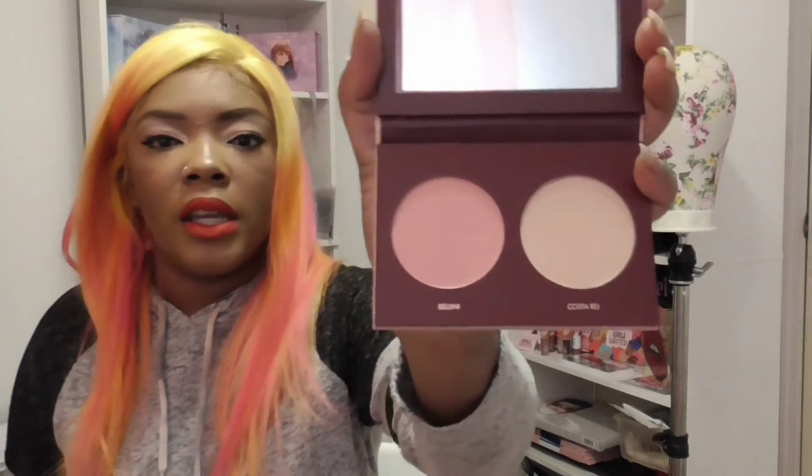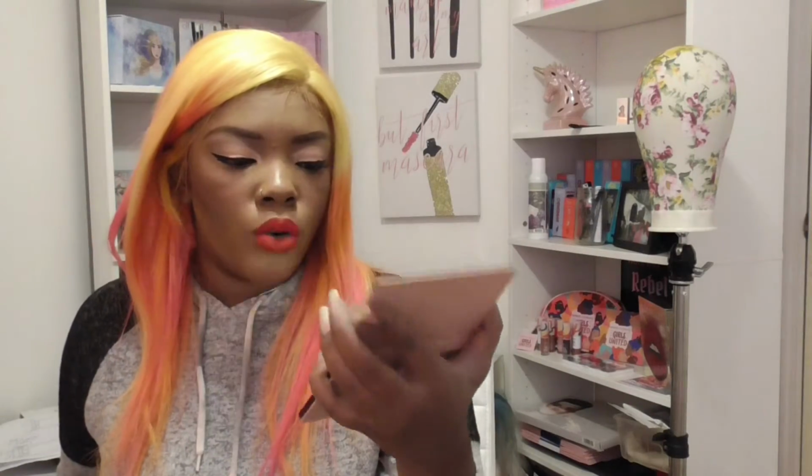It's called Bellini and Costa Rica. It's like a pink and like a goldish brown color. It's so light. This is not for my skin tone. You can barely see it on me. So I'm probably not going to use that. When I start doing giveaways, this is probably going to be one of my giveaways. Don't like the colors.